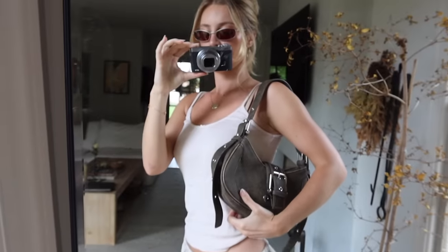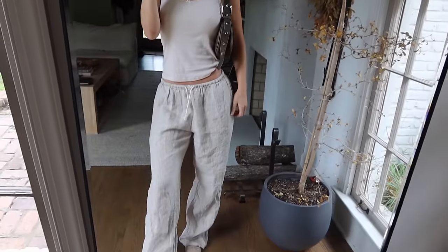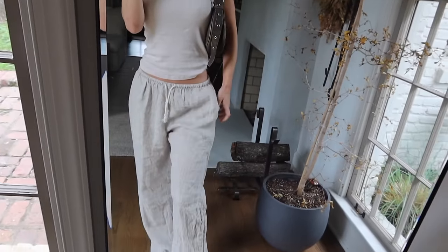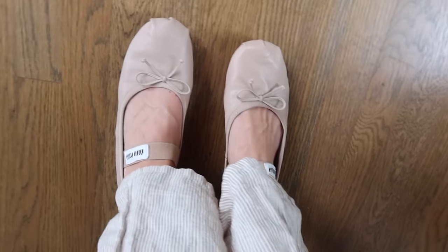So these sunglasses, I think they're from SheVogue. I'll check that. And then this top is Brandy Melville. This, I think, Reformation, maybe. I'll double check on that one again. And then the pants are Brandy Melville. They have really cute linen pants right now. My shoes, look at how cute, their little ballet flats from Miu Miu.